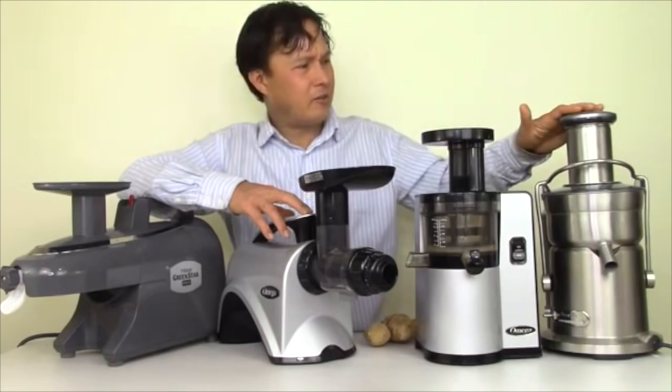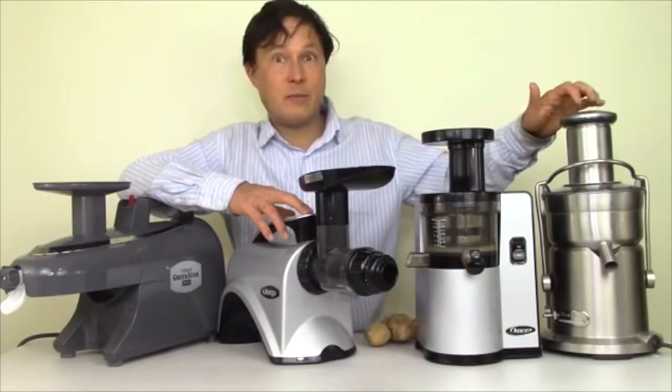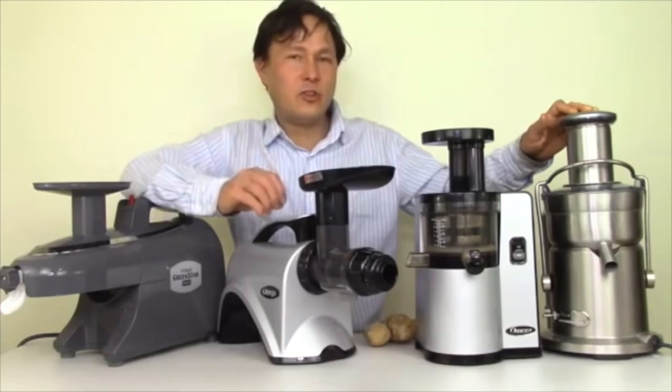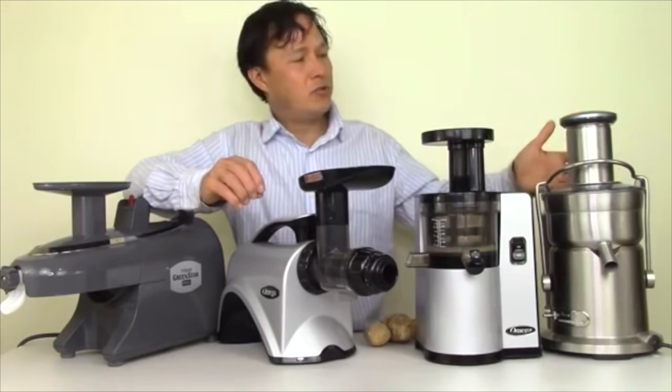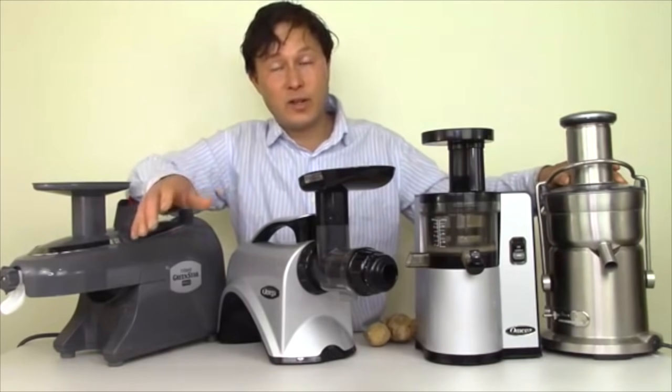I think that's about all I have to say about this style machine. And the other thing is, if you want to store your juices, don't use this style machine because of the oxidative damage. There's less antioxidants in the juice that you made, and when you store it, it's not going to store as long, and you're going to lose significant nutrients very quickly.